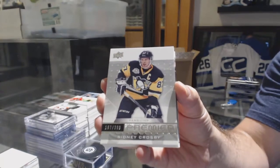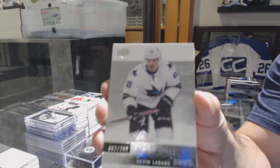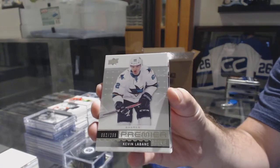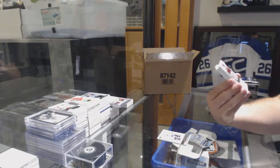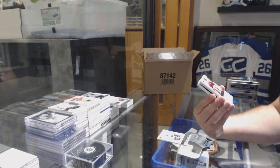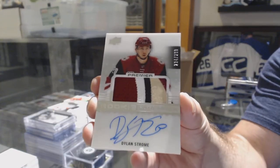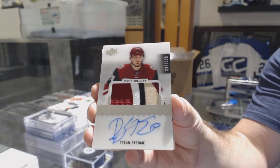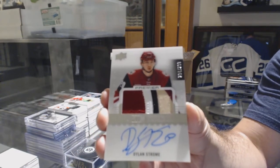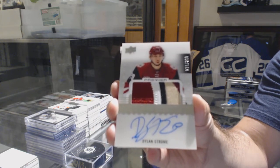For the Penguins, Sidney Crosby, $3.99. For the Sharks, $2.99, Kevin LeBanc. For the Coyotes, that's very nice. A four-color rookie patch auto to $2.99, Dylan Strome. Four-color patch to $2.99, Dylan Strome.